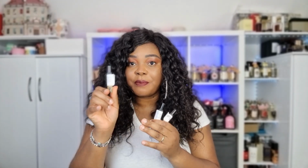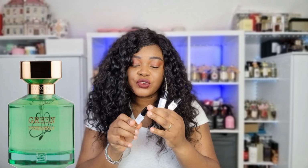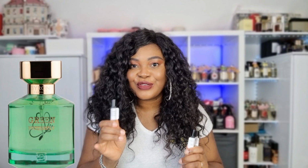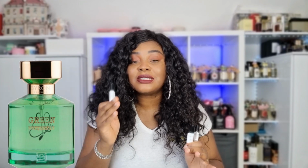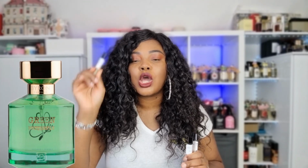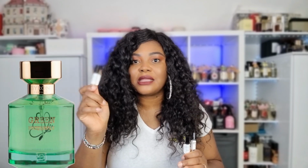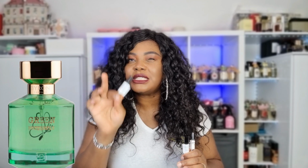I'll leave a picture up there. This one is the Green Butterfly. Now, if you like a powdery perfume, if you like subtly green powdery perfumes, you need to get this. If you like lipsticky scents, you need to get this. This is absolutely stunning. I believe this is their newest release. I absolutely love this one. This is full bottle worthy for me. I'm going to get it.